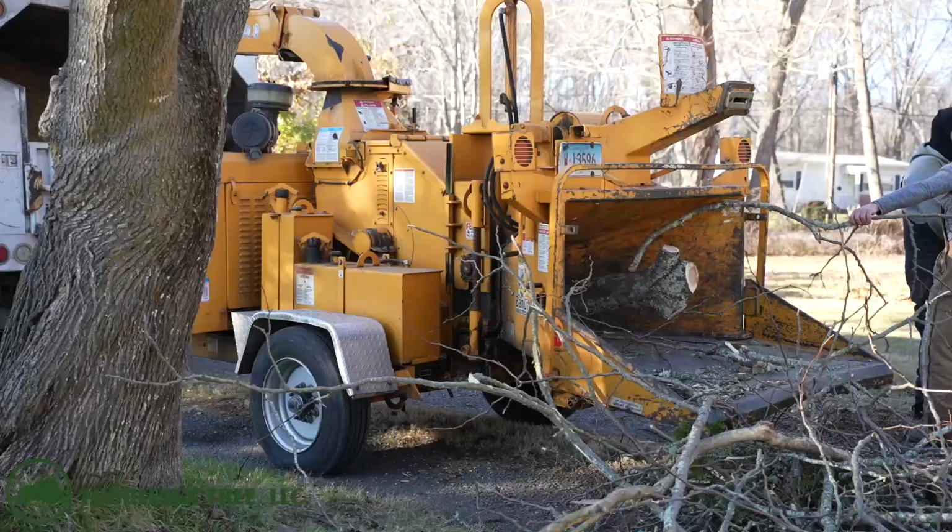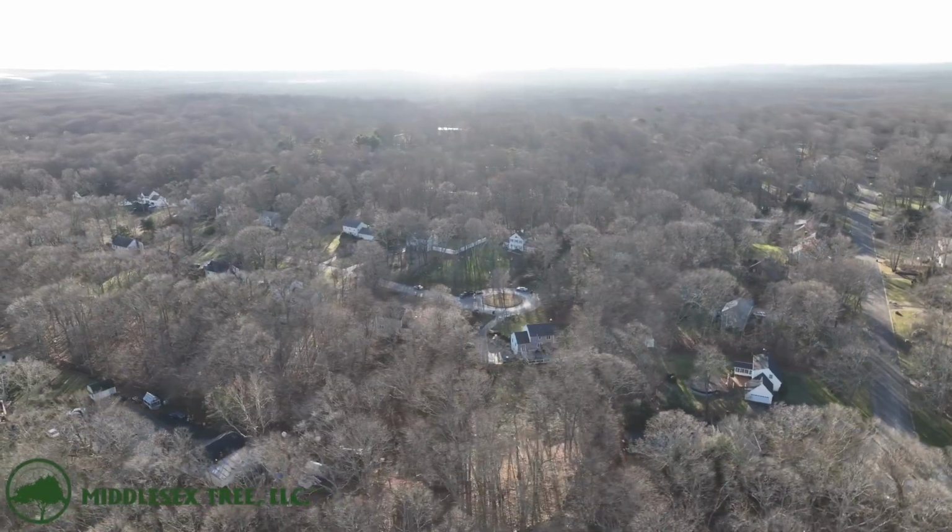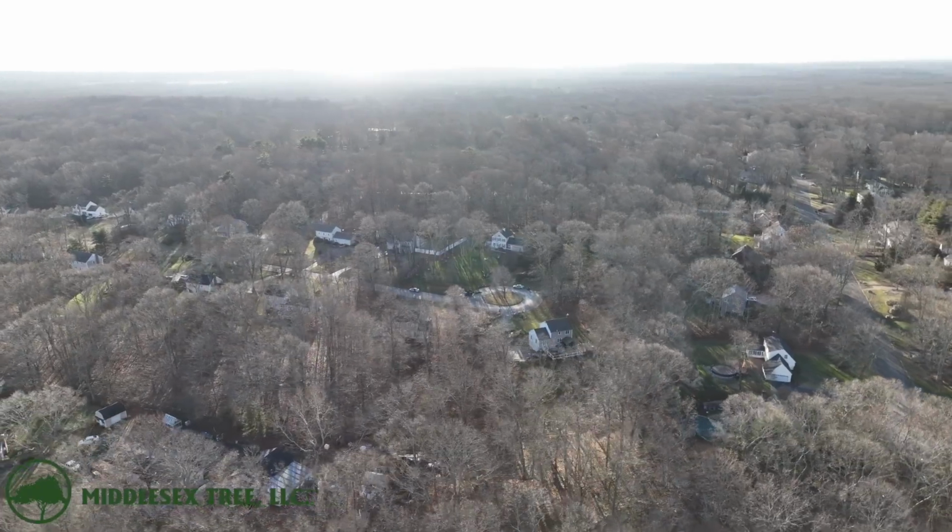We've got quite a bit of cleanup to do here today, so let's hustle and get this done so we can head over to the second job of the day at the end of this cul-de-sac in Westbrook as well.